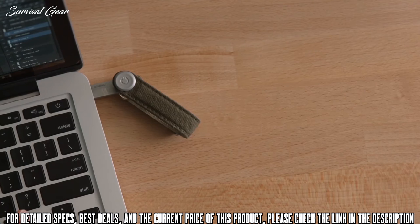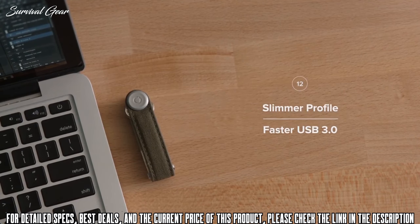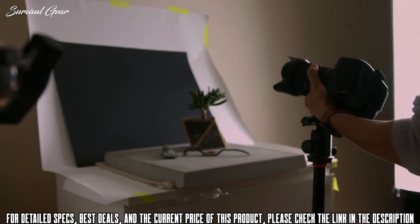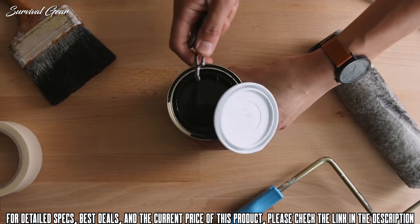Last but not least, we have enhanced our line of accessories. We now have USB 3.0, which runs up to 10 times faster than our previous USB drive. We're also introducing the multi-tool, which allows you to have 7 handy tools in a very compact form.